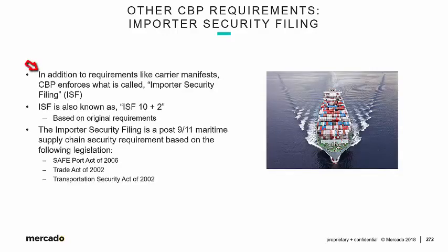In addition to requirements like carrier manifests, CBP enforces what is called importer security filing, or ISF. Second bullet, ISF is also known as ISF 10+2, which was a name that came from the original requirements of the importer security filing. To understand where that came from, a very brief history lesson is necessary, and we'll do that in our third bullet point.